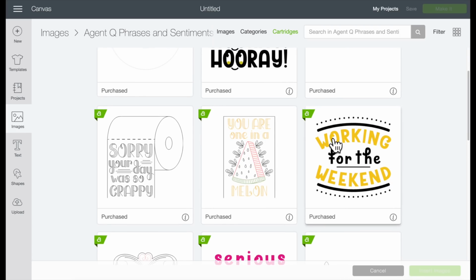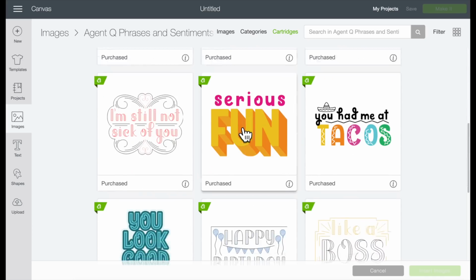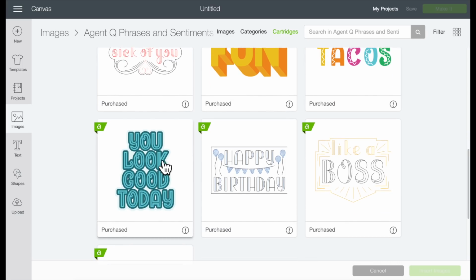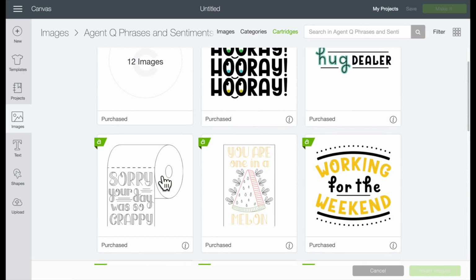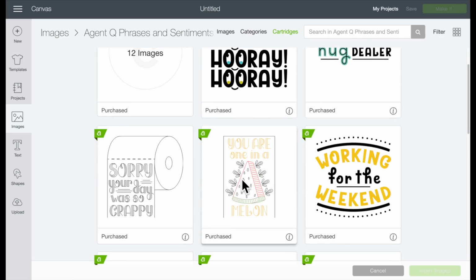Working for the weekend. These would be great shirts. I love this one. Serious fun. I'm still not sick of you. That's nice. You had me at tacos. You look good today. Happy birthday, like a boss. Awesome. Stay weird. So these are a lot of fun. You can easily make a card with these. You are one in a million.